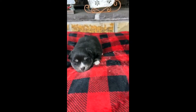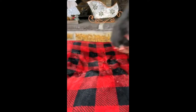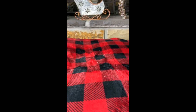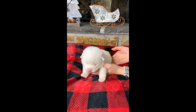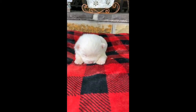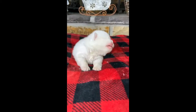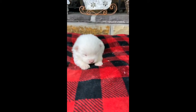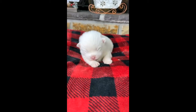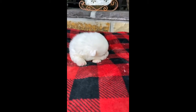So that was Moana's litter and Major's. And these little guys are just where their ears are opening up and their eyes have been opened, those ones, for about a week. The next litter that we're going to do is Steel and Ariel's. And they're just where their eyes are opened up, so not quite as wide open as what the other guys were, and they can't really hear a whole lot yet. So sounds are really sharp to them right now, and so if they're a little bit flinchy, that's why.